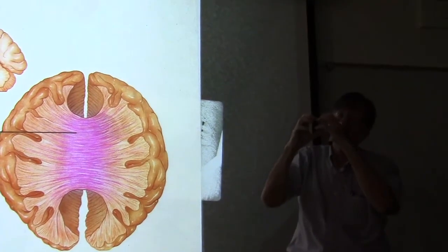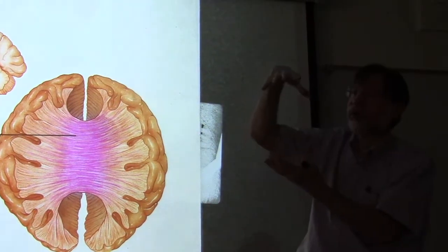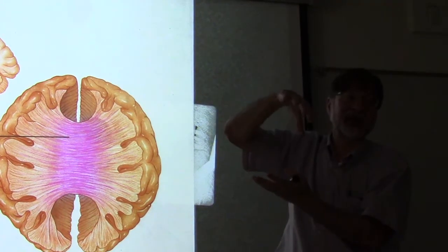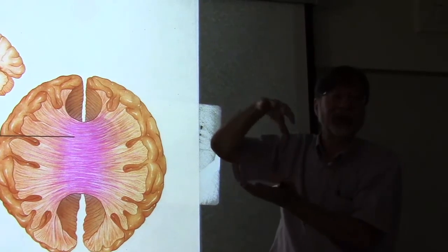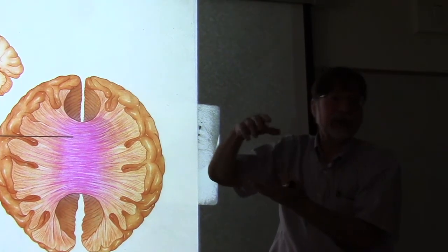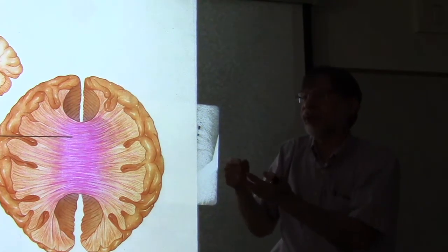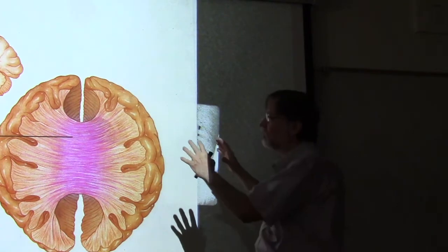So you've got two hemispheres. When you talk about the Earth, it's a globe. The half of a sphere is called a hemisphere. There's the southern hemisphere, the northern hemisphere, and the equator right there. So if you go down to the southern hemisphere, to Australia or South Africa or somewhere, you can go to the northern hemisphere. The brain has two hemispheres.